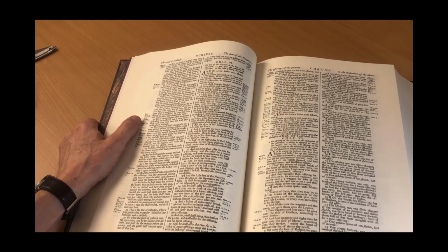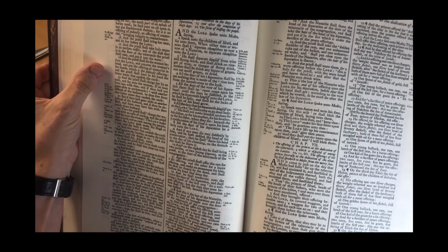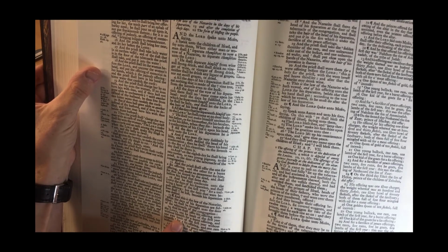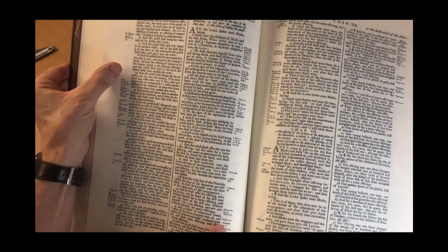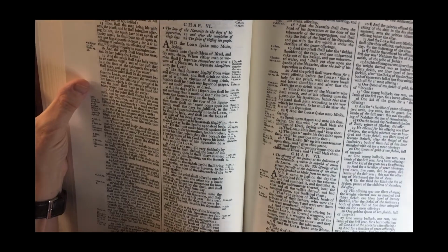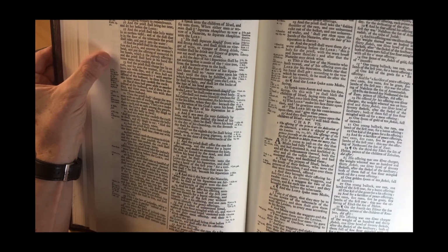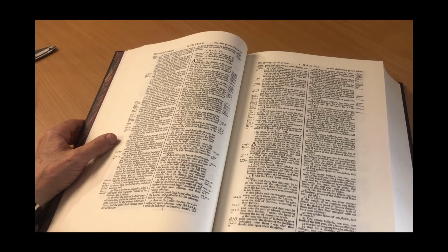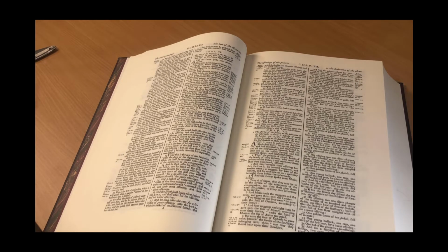And why wouldn't that say ram? The description says that it says ram. No, we've got to get to the bottom of it. It says lamb here. So I guess that was before. One ram without blemish. There it is. I was looking in the wrong place. One ram without blemish for peace offerings. So that was the correction. Corrections of wording. What Blayney did.